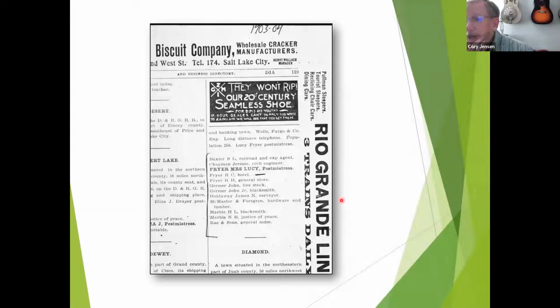Then you go to 1903-04, and all of a sudden there it is, the R.C. Friar Hotel. So again, these can help you narrow down when a business goes into business or when a building was constructed. We can assume that the building was built specifically for a hotel, so it was built sometime between 1900 and 1903. I think these were the only copies available. I don't know how often they updated the gazetteers. If there was one for 1901 or 1902, that could help narrow it down even more.